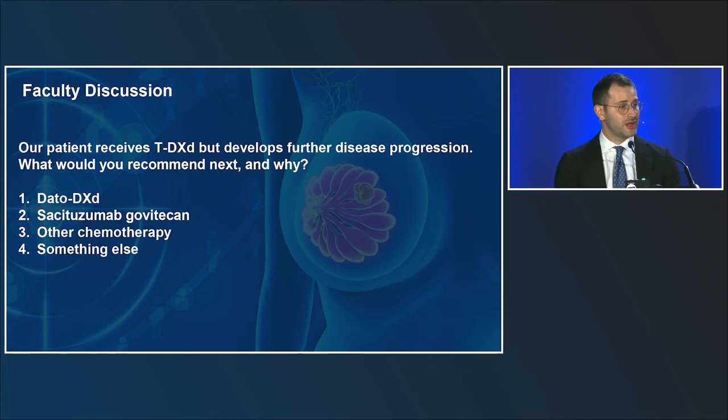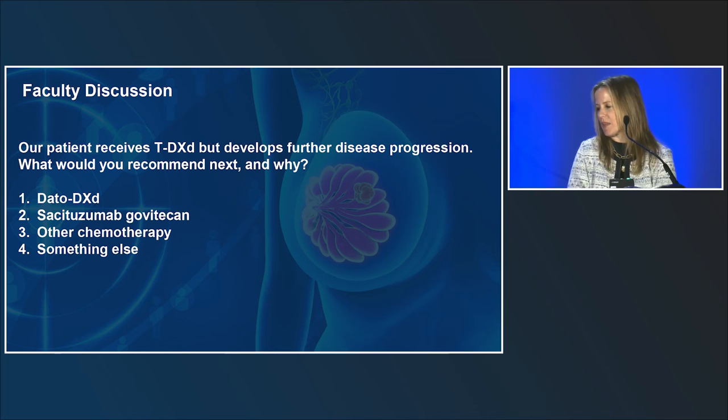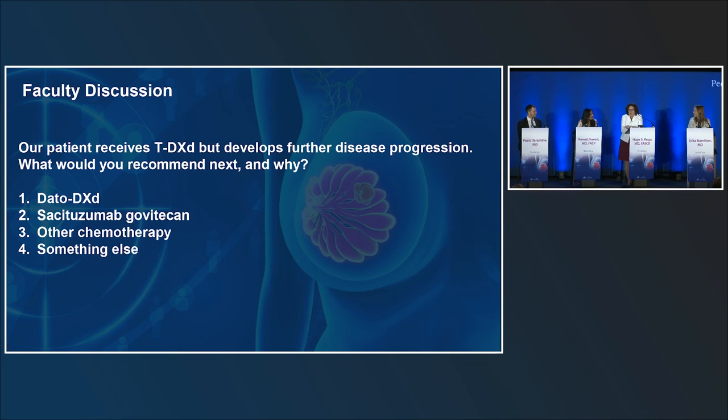Yeah, I think it's a tough answer because on one hand, we do worry about ADC after ADC, but they've beaten standard chemotherapy, and chemotherapy is not giving us a whole lot of benefit, so it's tricky. We're going to have to get more data. Yeah, I agree. We need more data. I will say that in a number of series, because we saw one at ASCO, now we saw several here, there are patients where, in general, the first ADC works better than the second.